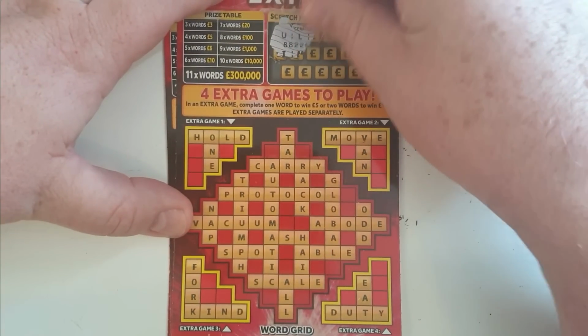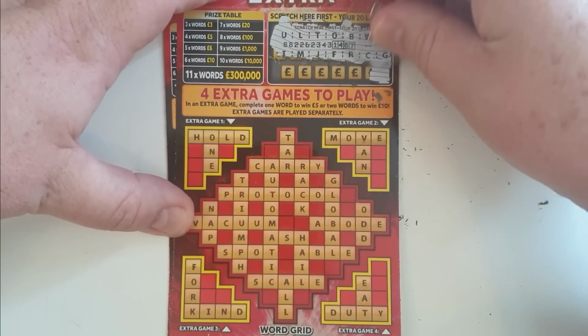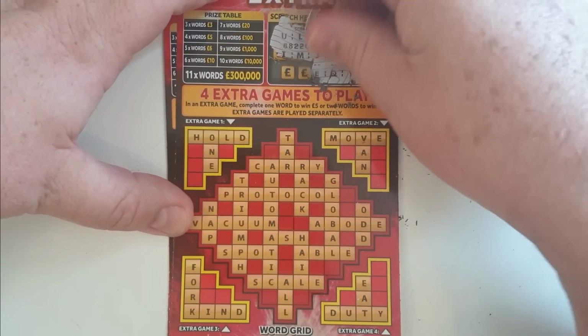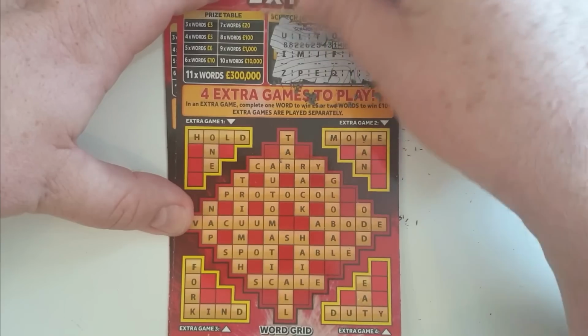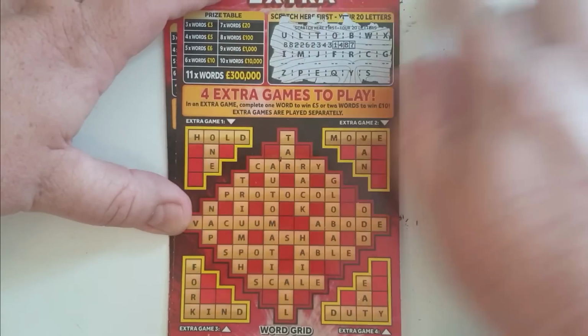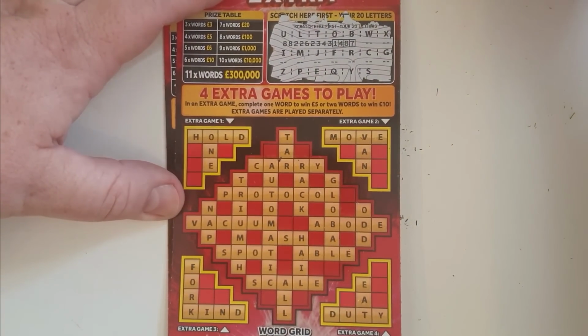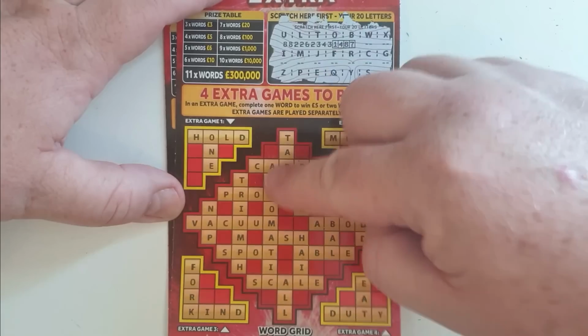Coming in, Rachel's method. What I want you to do, once I've scratched all the letters off, pause the video and you can have a go at playing this card by yourself. And we've got an E. That's a good letter to get. So if you pause the video, see if I got a win. Or don't pause the video and watch me find out if I got a win. Okay.